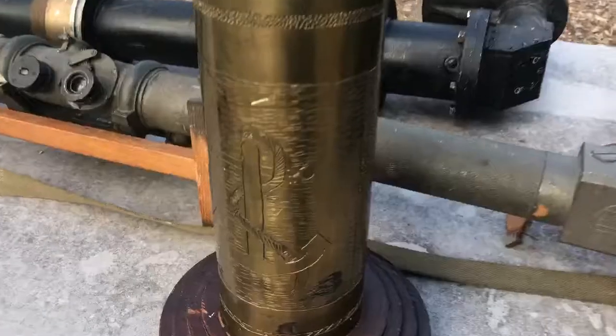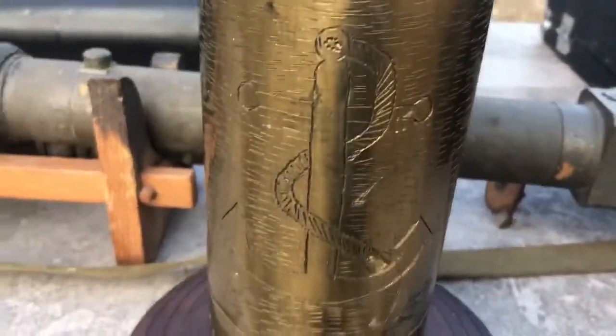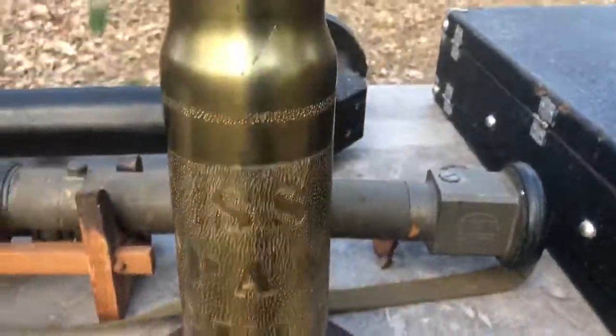This is trench art, though it was made on a ship, kind of a misnomer. There's the anchor, it's a working lamp. This is from the SS Pan Golf, who had multiple lives doing different things.